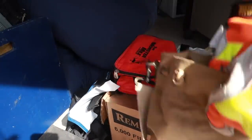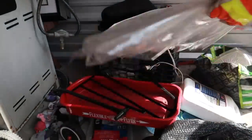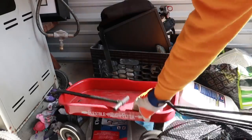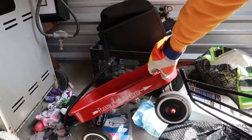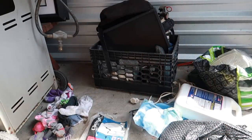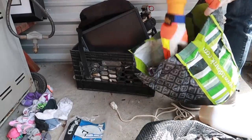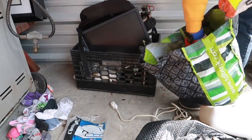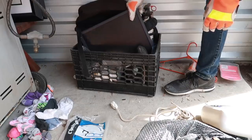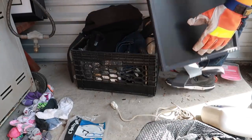Amazing what people save. I do like this bag. Bag's pretty nice. More plastics. Nice Flexible Flyer. It's a good flea market item, $10 maybe for that. Random bag here. This is all socks. Got some garbage as well. Looks like it's all socks. Got a computer screen. Interesting.